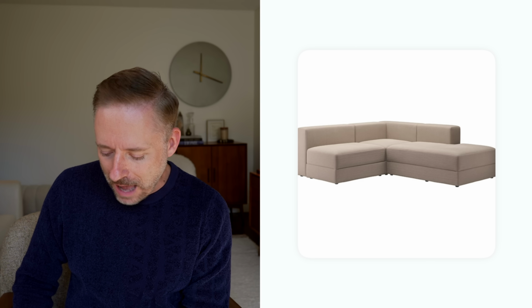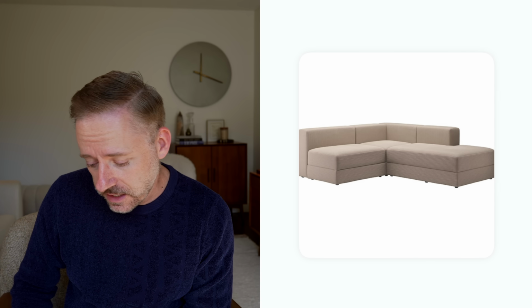Okay, so here's the thing. I wouldn't say at first glance that this one is necessarily going to be winning prizes in terms of its innovation in its shape. It's cool, it's simple, it's fine. Of course it is, right? It's a squared off, cute little sectional.